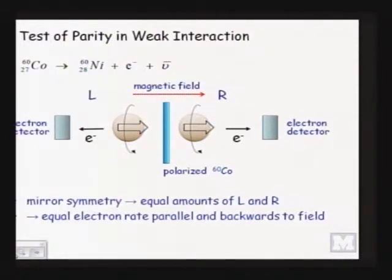If parity is conserved in the weak interaction, we could reflect that in a mirror. In the mirror, right would turn into left. We would expect to see the electron traveling opposite the direction of spin. And if you can't tell the difference between right and left, that means you ought to observe equal rates of the electron traveling with the spin and opposite the spin.